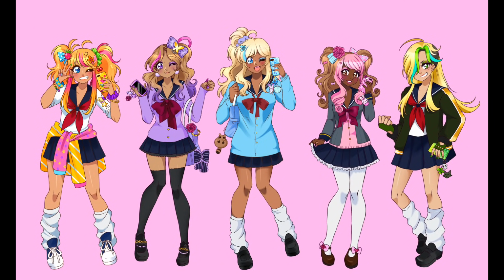And this is all the Gyarus all together. Yay! I feel like they kind of look like a cohesive group, but not really. Mizudori definitely sticks out the most to me. But also, so does Hana. Dadayama, she stands out quite a bit.